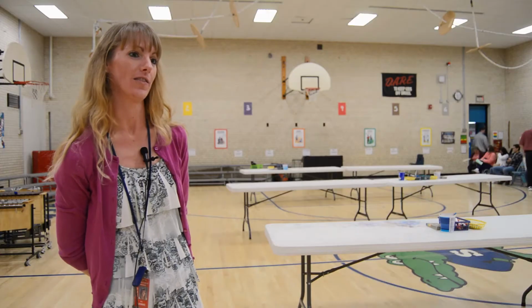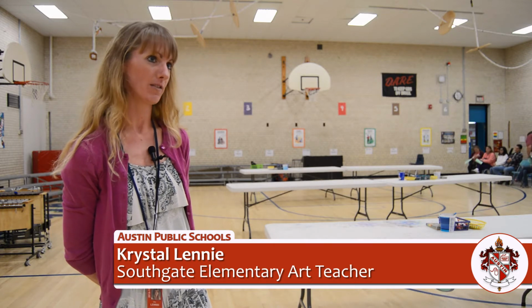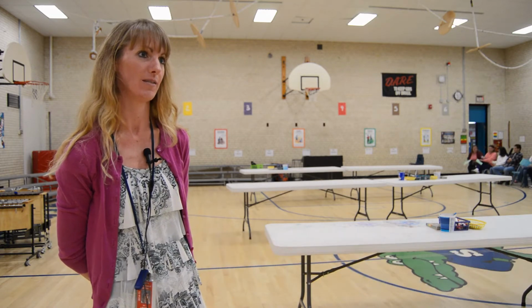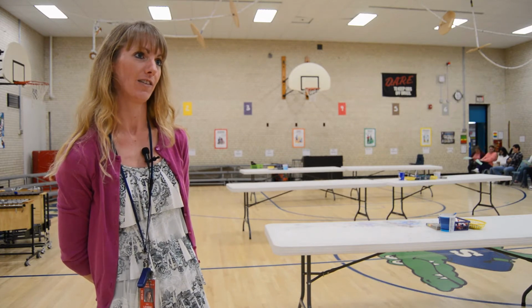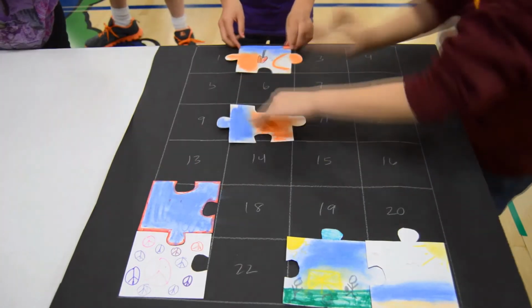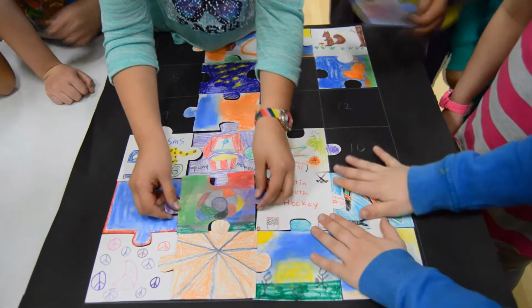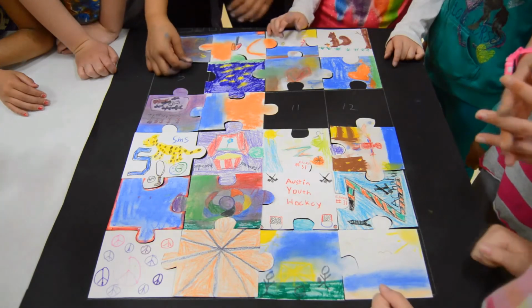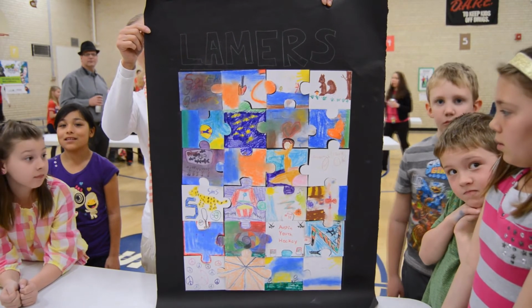For the art portion of it, the students got to use some self-expression, and they made a puzzle piece that represented themselves, so they got to make an individual piece of art, and then as a class they put their puzzle together. So in the end they had a whole class group art project, where each person is individually represented in the artwork, but then together they're combined with their whole class.